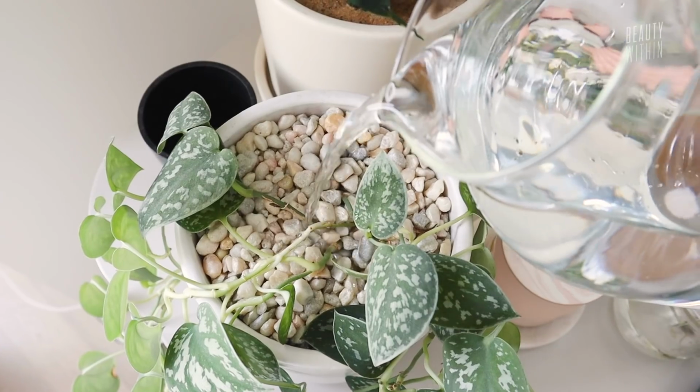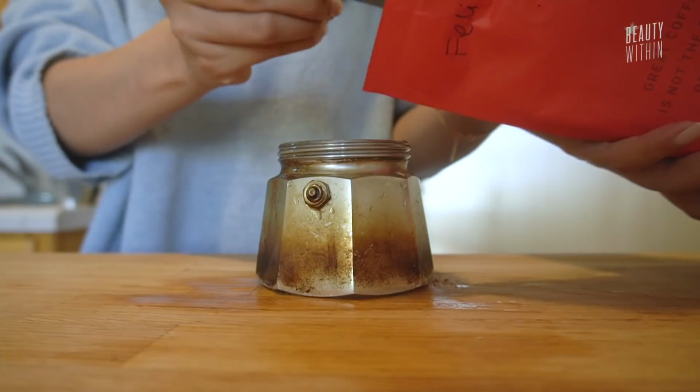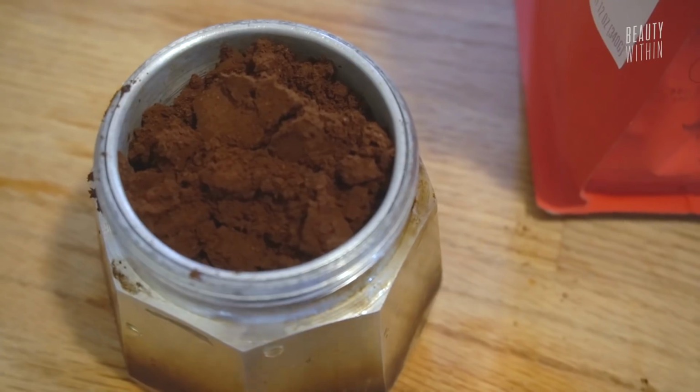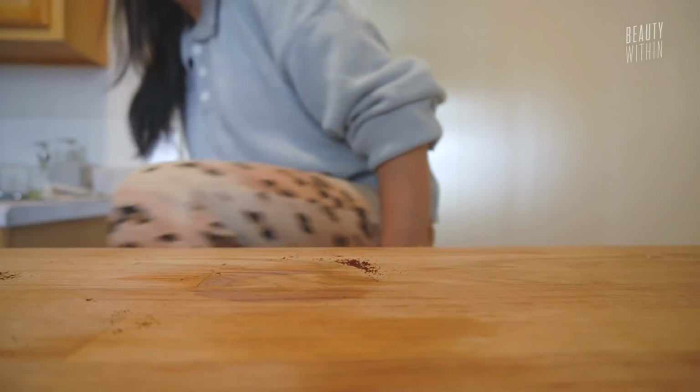Good morning, beauties. I just had a really quick breakfast of mantou, steamed bun, and some ginger latte. I'm going to water my plants real quick. And check in with Val. One shot. Morning rituals of waiting for coffee to boil.